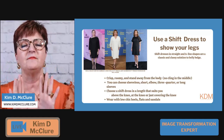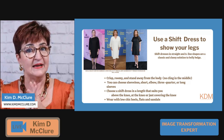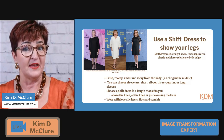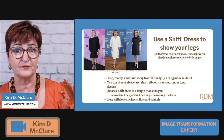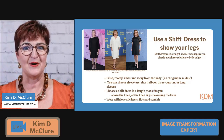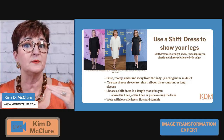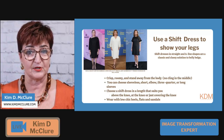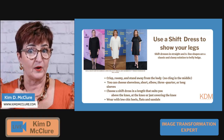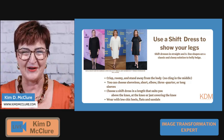This is one of my very, very, very favorite things to do. And I have discovered that in the winter, you can put your sweaters over your shift dress and you get the best of all worlds. Now, you've got to be careful not to be frumpy. Your sweater has to be a certain length. Your shift dress has to be a certain length, to do the 1/3, 2/3 rule. And if you don't know what I'm talking about, hang with me long enough, you'll know, I promise.